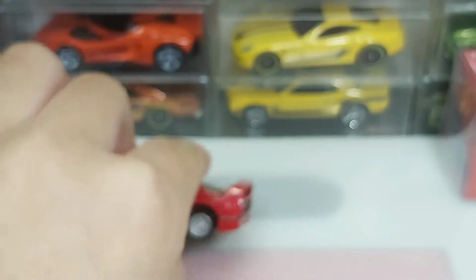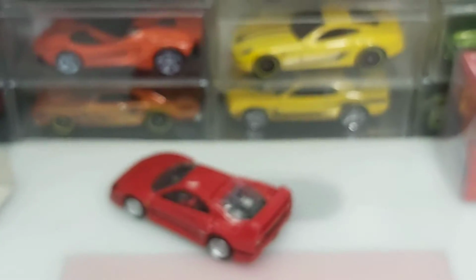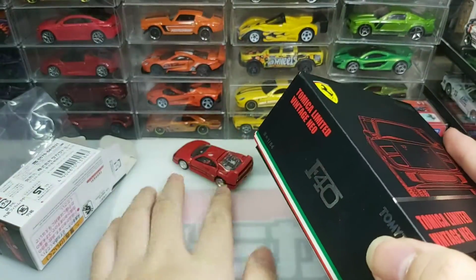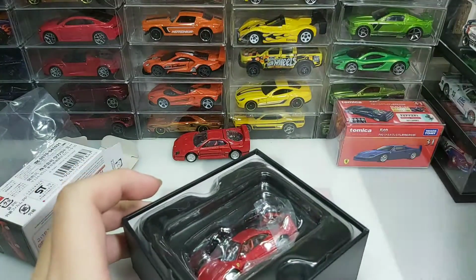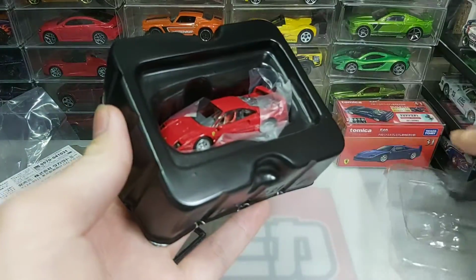I mean, let me show you something. Let me show you the Tomica Limited Vintage Neo one. So here is the Tomica Limited Vintage. I know it's really expensive, but yes, I should have mentioned this. This car is gorgeous to me. I love this casting, and I really love how they made this car.